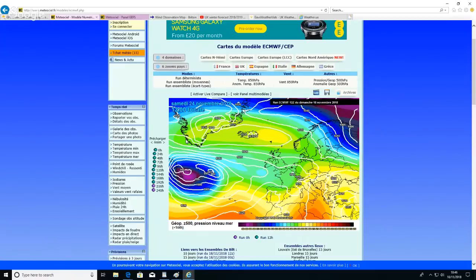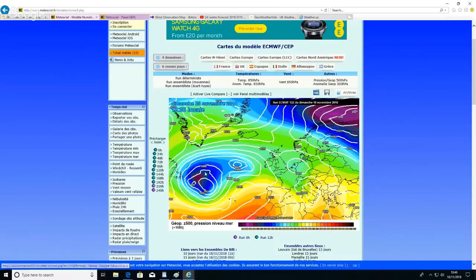Yeah, that looks a little bit better for blocking because it's just that tad further north, isn't it? Indeed. Of course, the 0Z was quite a lot better than the GFS, and its ensembles were looking a lot better as well. You can still see actually where the really cold air is. You can see the really cold air up here on this northeasterly wind.